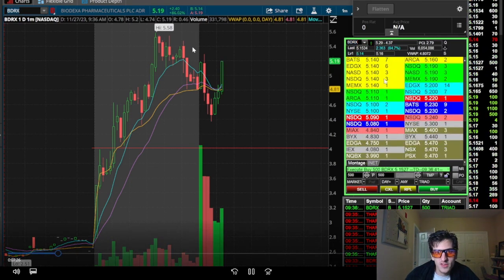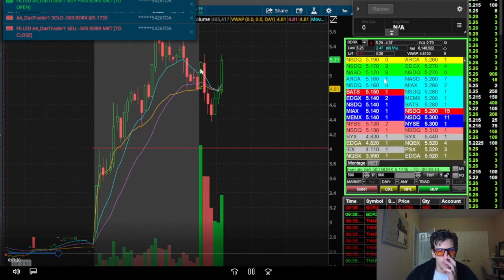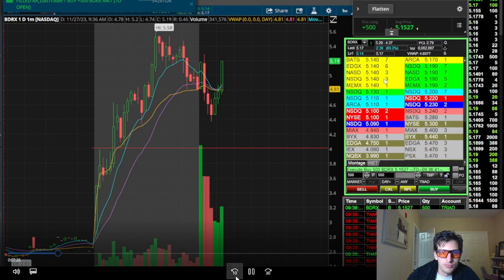You get into some resistance, previous one candle here. This candle here is showing resistance. You're going to see it's going to take its time breaking through that level. Yeah, there I lose another. That was terrible.